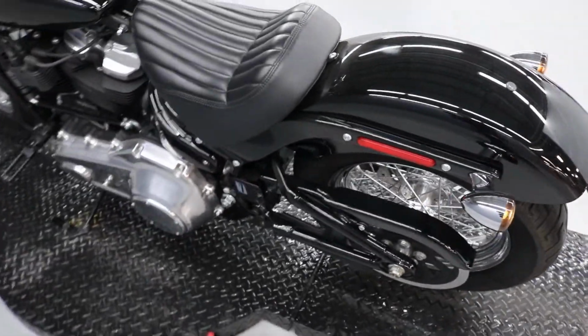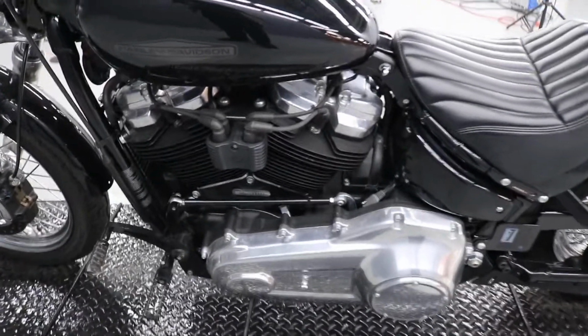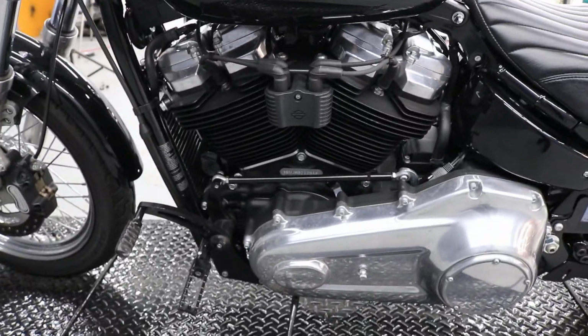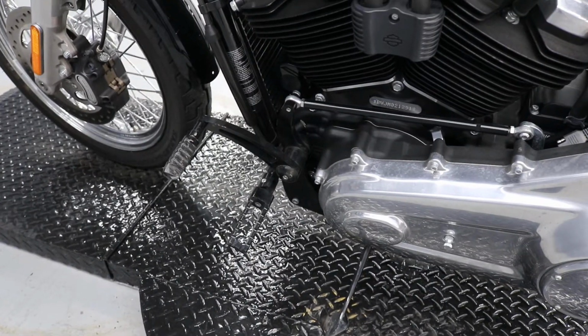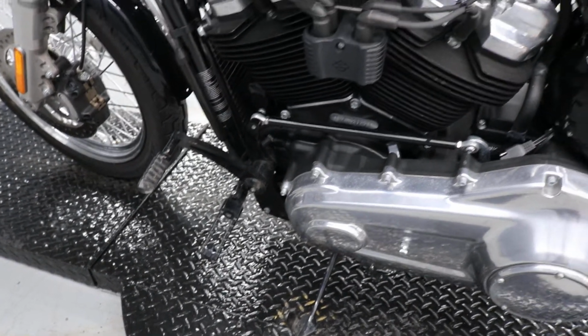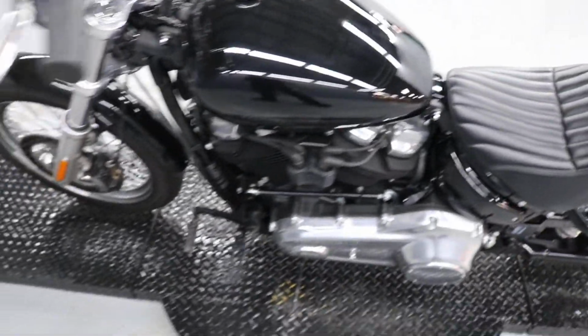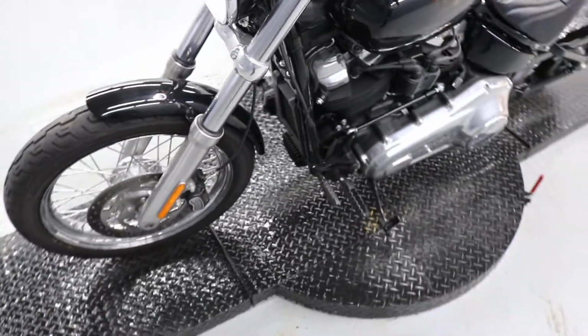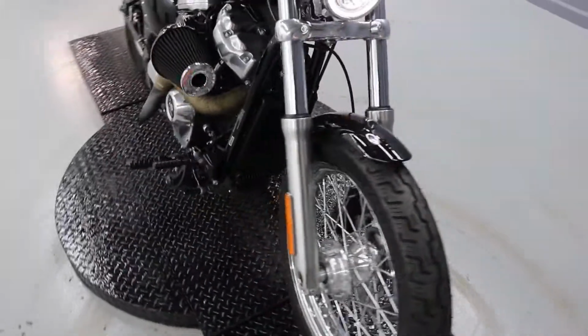It's got the tinted out turn signals, but they're not LED. They're regular halogen bulbs. Looks like they wrapped the shift lever with a little electrical tape so it wouldn't screw up their boots, because that BMX style stuff is pretty grippy when they machine it. Of course, it's got the standard LED headlight, comes with the Softail Standard.